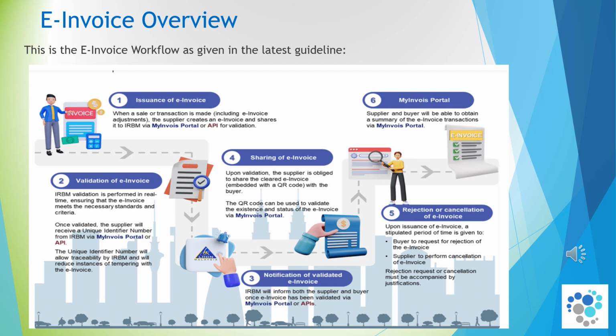For your information, e-Invoice guidelines are now available on the LHDN website. This is the workflow that is currently published in the general guideline. You may pause the video or slide to read and understand the given workflow. I will also try my best to summarize the flow in the simplest terms possible in the next slide.